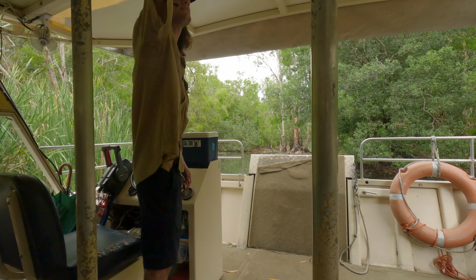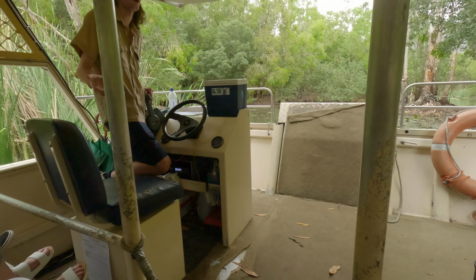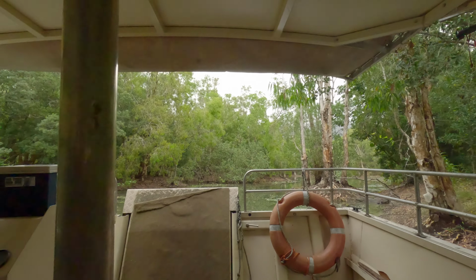Now, last but not least, a bit of croc-proof rope. The crocs have been taught not to go past that line if they ever jump aboard. So you're all safe behind there. I'm in the danger zone. Feeling safe now, guys? Oh, absolutely.